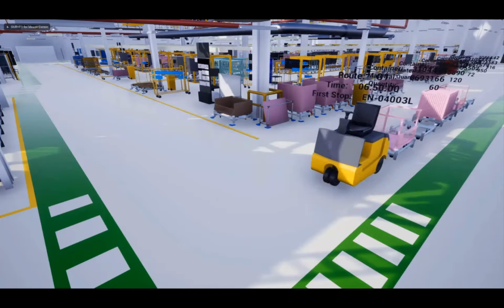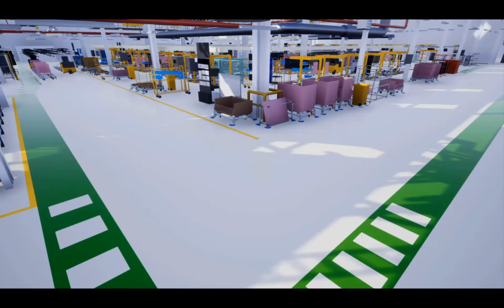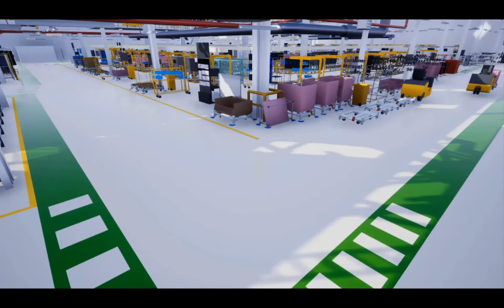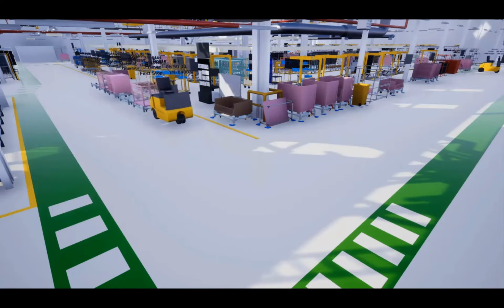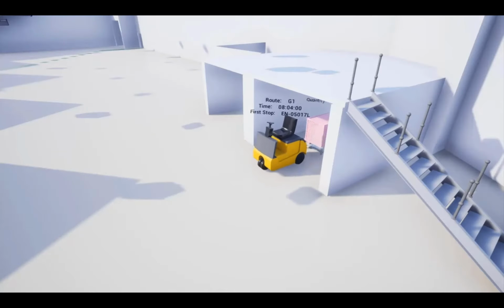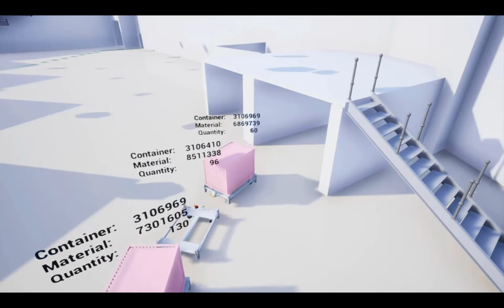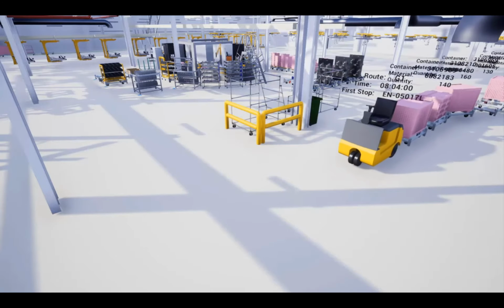And so we started to work with logistics on a couple of things. Logistics had some things that they wanted to look at, specifically the traffic flow of the tow trains. So what we have is this simulation here being driven by the actual data that logistics have captured. So on any given day, we have a record of when a tow train left, what it was carrying, what the parts were, what the quantity was, and where it stopped to deliver those parts.